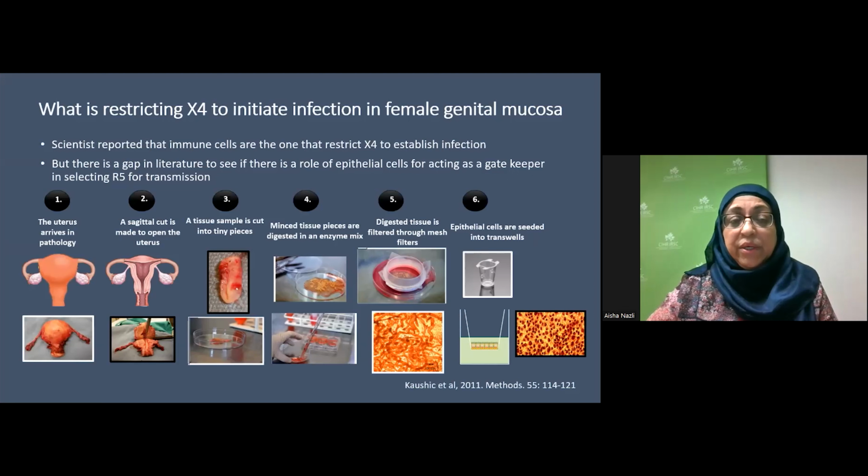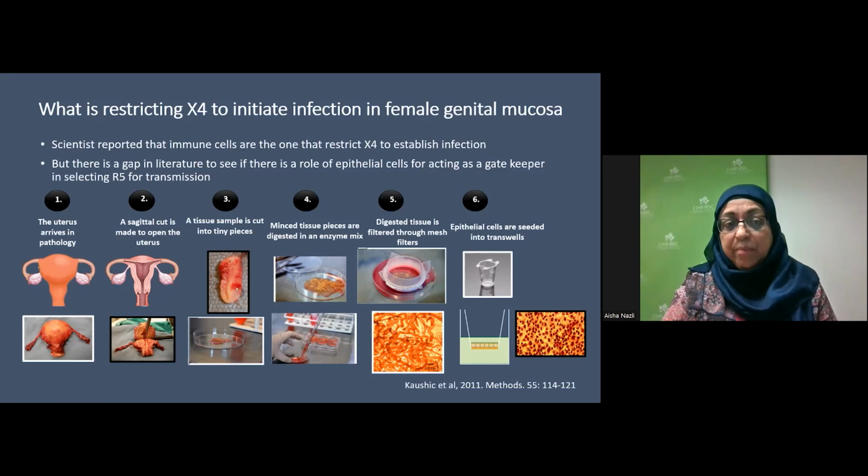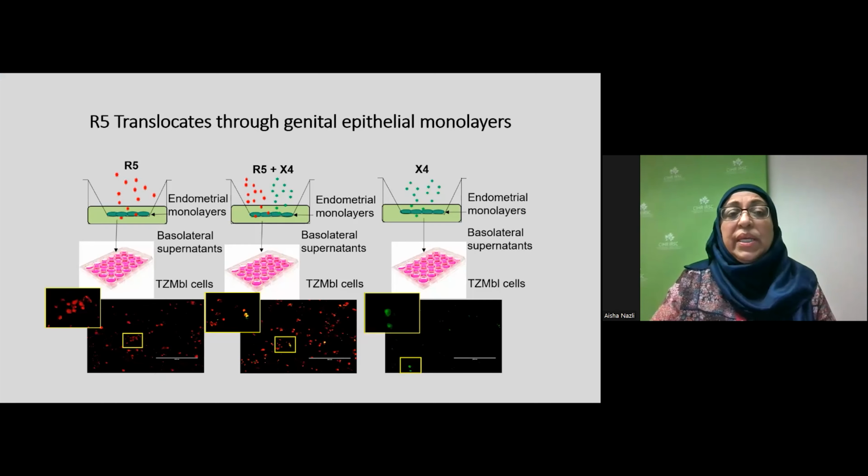In the Kaushic Lab, we use an ex vivo model to study the initial stages of HIV infection. The way we isolate these cells is described in the diagram underneath. I'm not going into details because of the time restriction, but we have already published this method of isolating primary genital epithelial cells. Briefly, we collect the tissues from pathology, digest them, filter them, and isolate epithelial sheets, which we seed on transwells, and they grow into confluent monolayers.